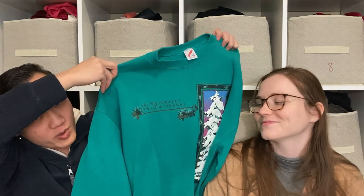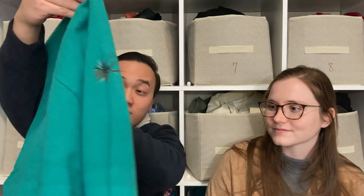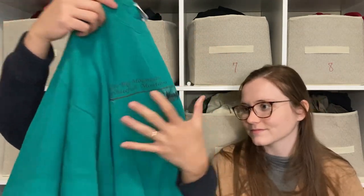So here we've got a nice vintage sweater. It's a jersey's tag. It's a 50-50 blend, so that's how we know it's vintage. It's actually in really good condition, so we're hoping to get maybe $20 for it. People are really into this type of stuff.